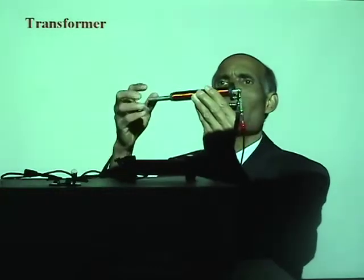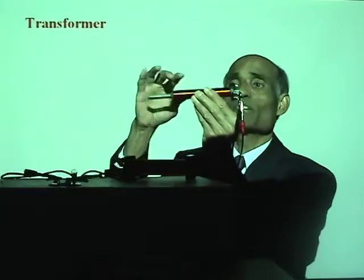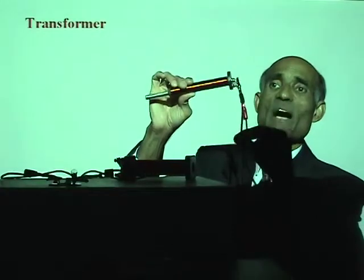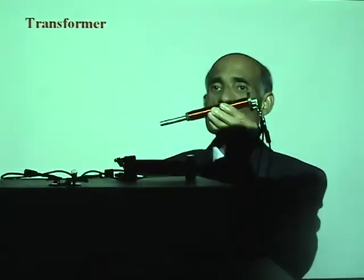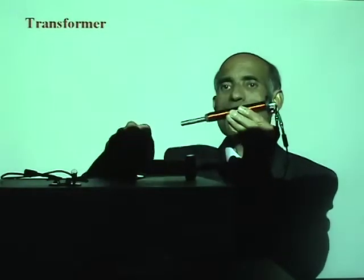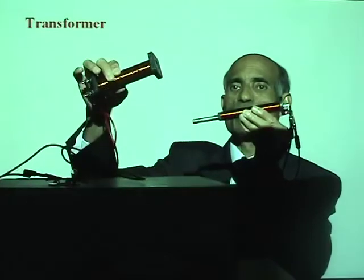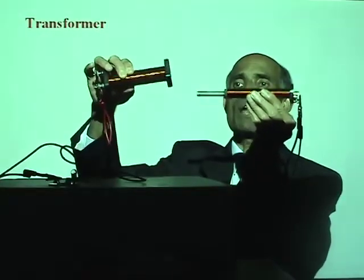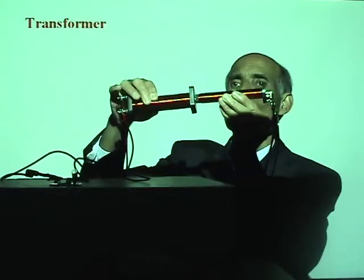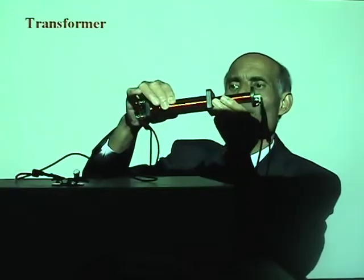Now, here I have an electromagnet. You can see a coil of wire, and I have connected this to an alternating current. Now, I also have an electric bulb here, and that bulb is connected to this coil. There is no current in this coil, but see what happens when I insert this coil into here.